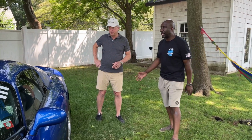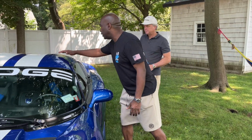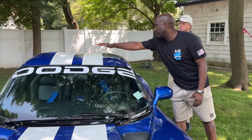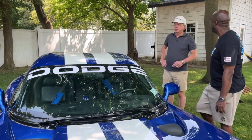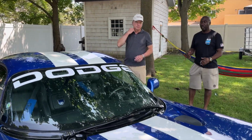Exactly. And the design is purposely like this, because this is the first year. You see the hump here. This is actually on both sides for space, if you're going to drive and put it on the track, for your helmet. And that's what that is.